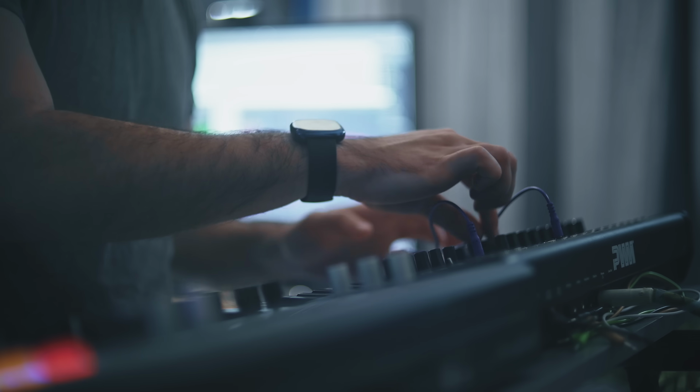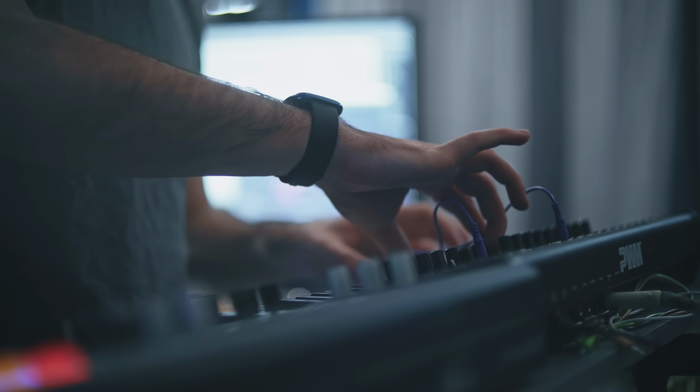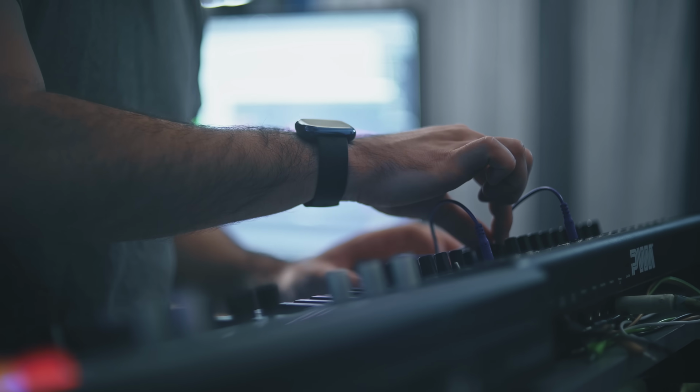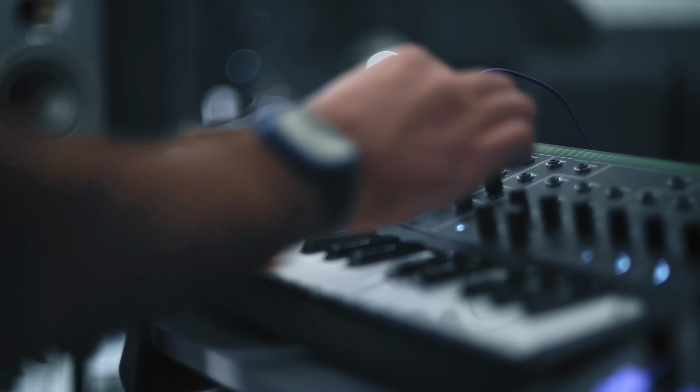The Malevolent is a semi-modular analog synth that just makes some incredibly nasty bass lines. This is probably one of my favorite pieces of gear I've gotten my hands on recently, and this thing is just a ton of fun.